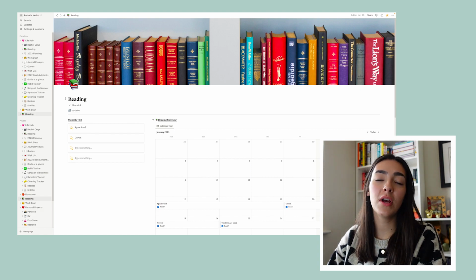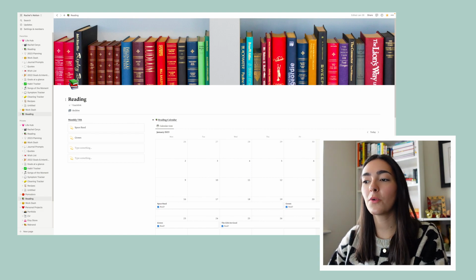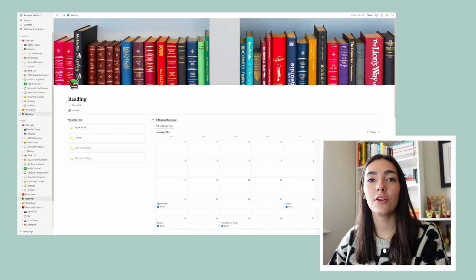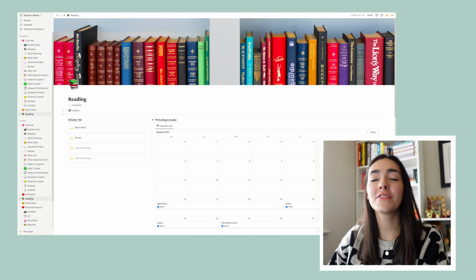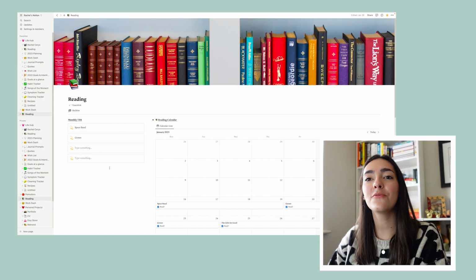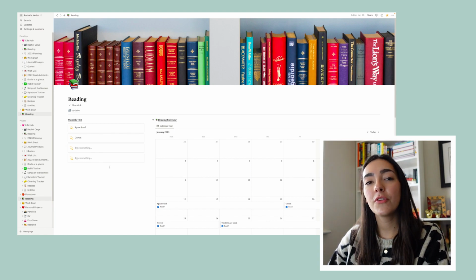I just wanted to simplify last year's one because I am using Cawpile this year, and that contains a lot more of the stats, and it gives me beautiful bar graphs and pie charts and line graphs and all these really pretty things to record my reading. So I didn't really need to go really in depth with Notion.